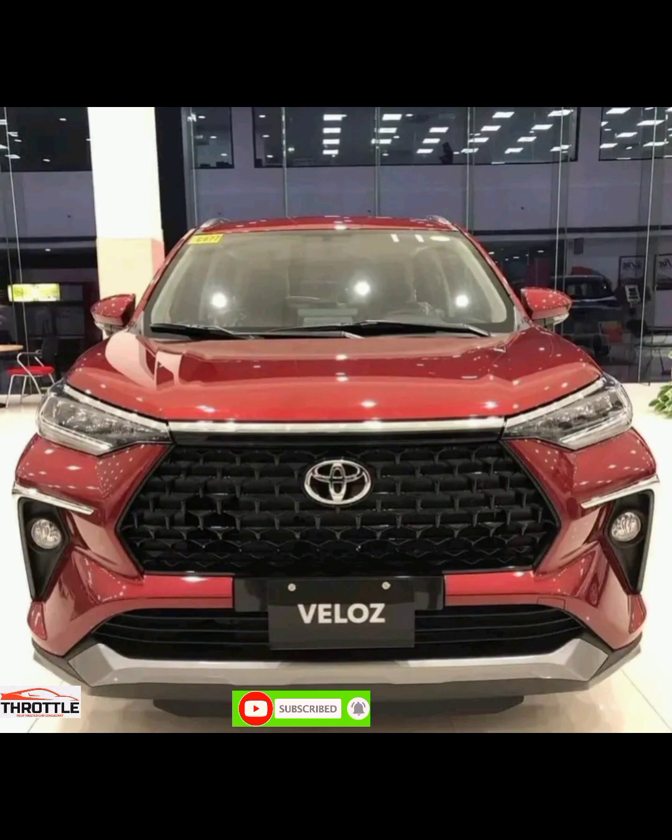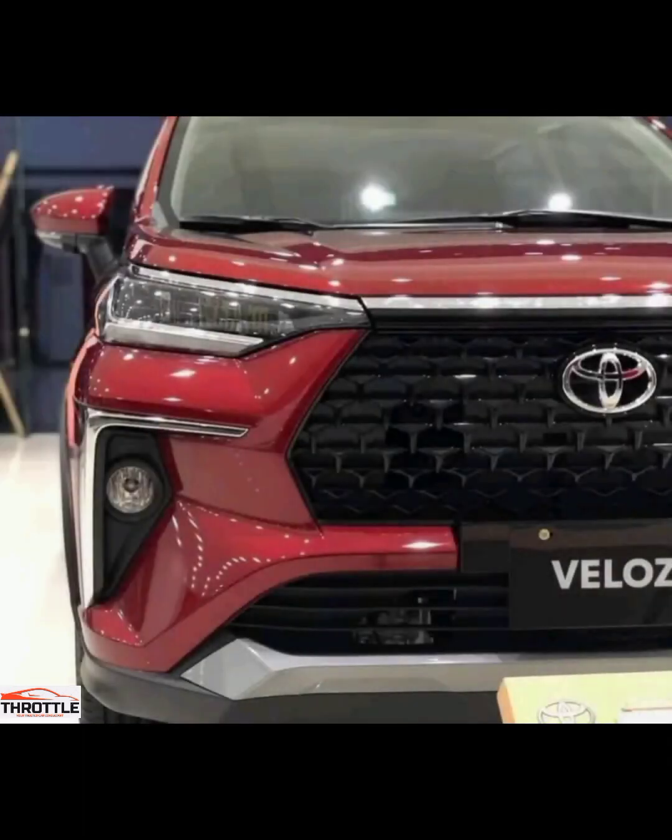Today, we are diving into the all-new 2024 Toyota Veloz. History of Toyota Veloz, a beloved vehicle that has evolved over the years to meet the changing needs of drivers. From its humble beginnings to its current state, we explore how Toyota Veloz has become a staple in the automotive industry. Join us as we uncover the fascinating journey of this iconic car model.